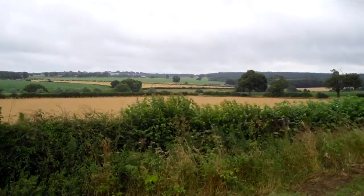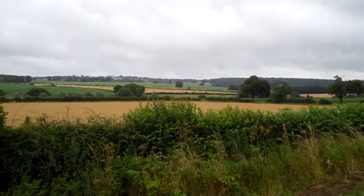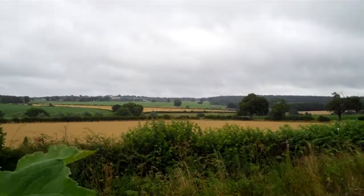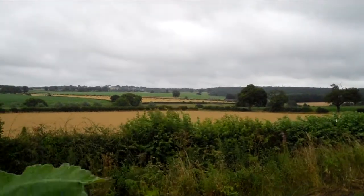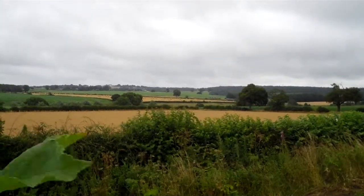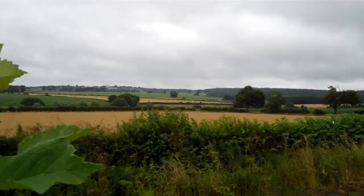Okay, folks, so here we are, standing overlooking a rather barren, wind and rain-swept heath, just outside the village of Loggerheads, just about on the border between Staffordshire and Shropshire, a couple of miles away from the town of Market Drayton. And you might ask why we're here.